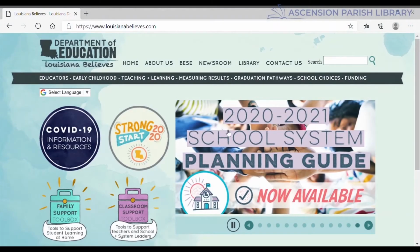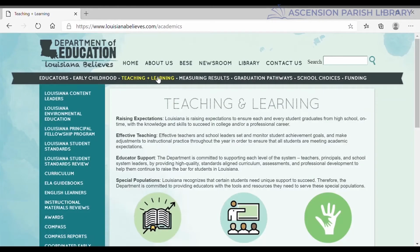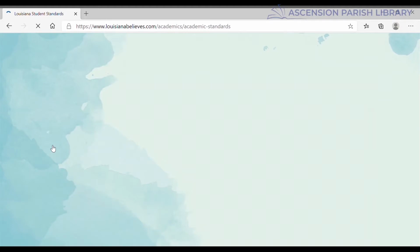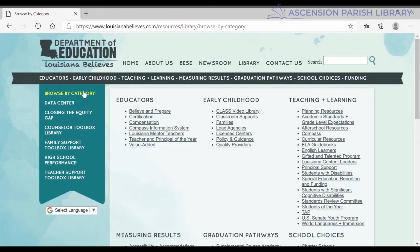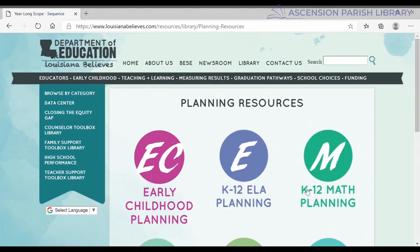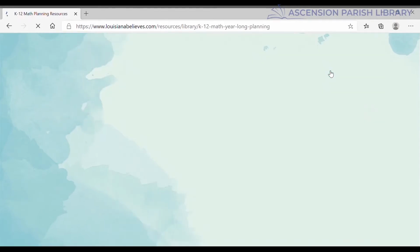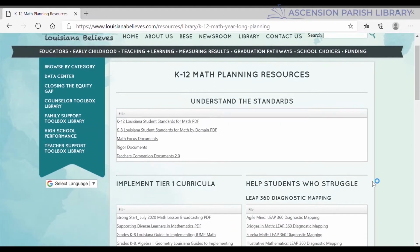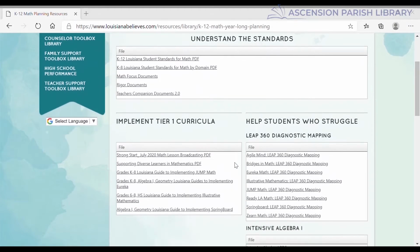Let's look at some middle school Common Core standards. We're going to go to Teaching and Learning, Louisiana Student Standards, Academic Standards Library. You have the standards right here, but I want to go to Browse by Category, just in case there are some other planning resources you would find helpful. Here you pick which subject you want to go to. And then you have all of the planning resources, including the student standards. I just want to show you what this looks like in general.